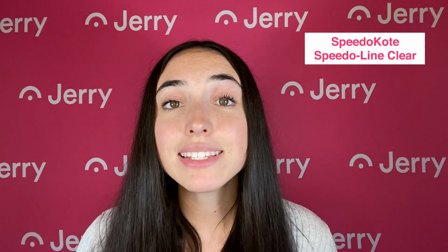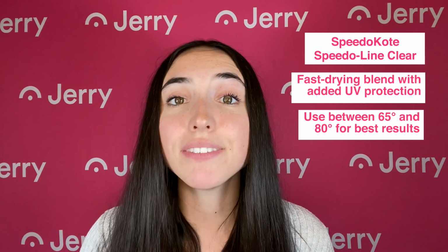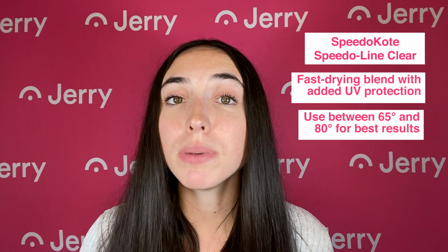Last on our list is SpeedoKote Speedo Line Clear. This is a fast-drying blend of acrylic and urethane with added UV protection. For best results, you'll want to use it when the temperature is between 65 and 80 degrees Fahrenheit. Cold temperatures can cause the clear coat to lump and thicken, making for a less attractive cure.